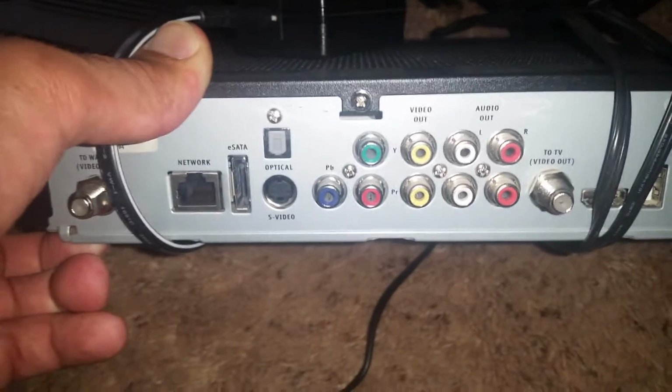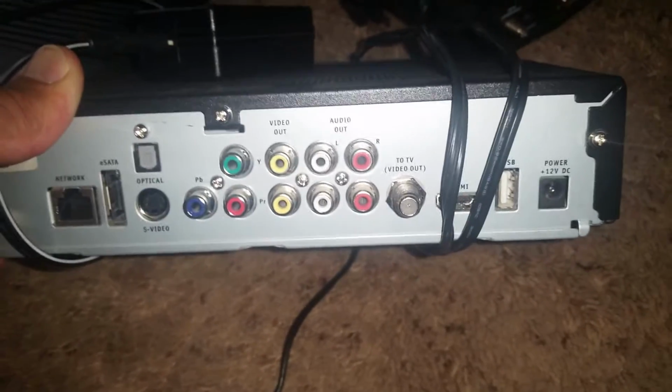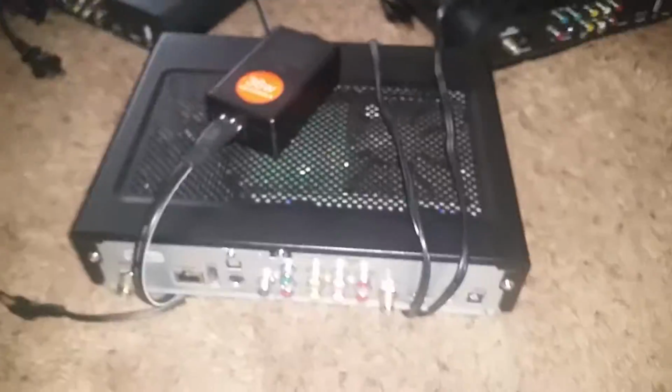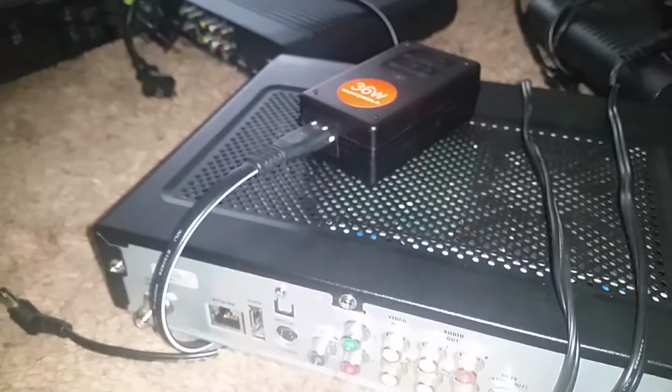So to look at the back of this, got your HDMI, no optical coax though, component, composite, stereo, coaxial, USB, but no digital coax. I don't know why. It's not a way of listening to audio. I just prefer it if your receiver has a lot of inputs, you're most likely going to have 3 to 4 optical inputs and then 2 or 3 digital coax. That's the main difference, people, with AT&T U-verse.